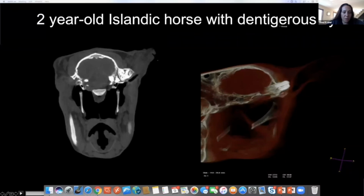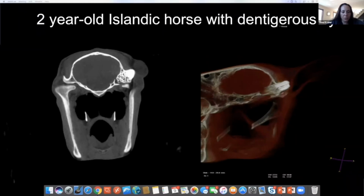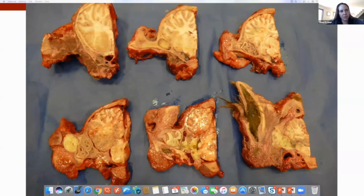So at this point, these owners declined surgery and did elect to humanely euthanize her. We do have gross images here. And so you can see, it's very similar to what we saw on the CT images. And then in this region, there was complete loss of bone, and this is just a fibrous membrane.